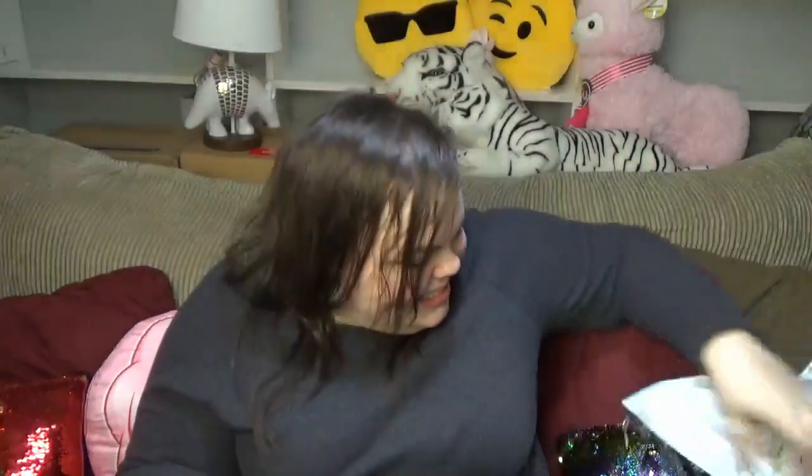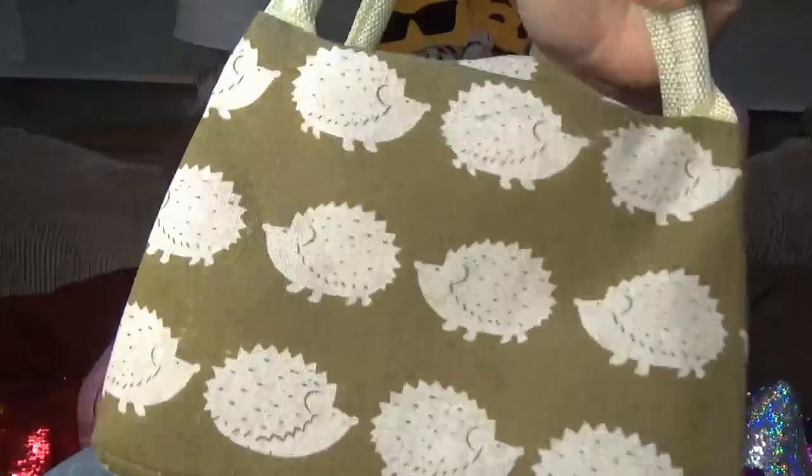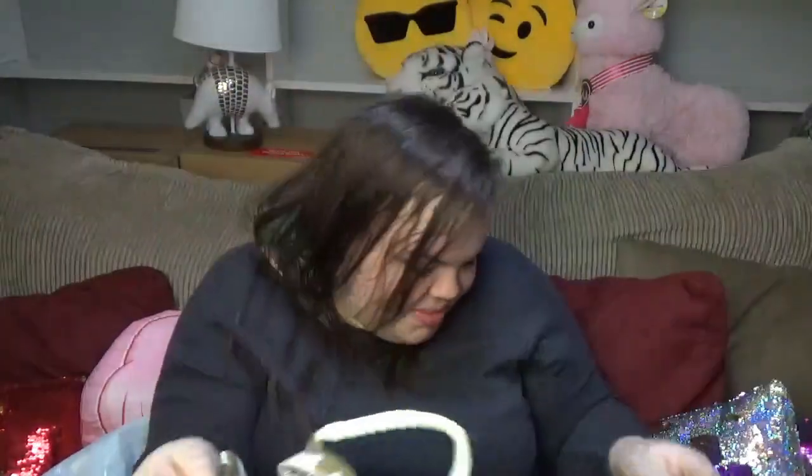I have no idea. Oh, I forgot I bought this. This is the lunch bag. I needed a new lunch bag, so I figured I'd get this. It's way smaller than it looked in the picture, though. That might work. It's got hedgehogs all over it, though. I think it's so cute. This is the inside. It's insulated, so I think we're just gonna keep all of our stuff in here while we open everything. Okay, number, I don't even know. I've lost count already.